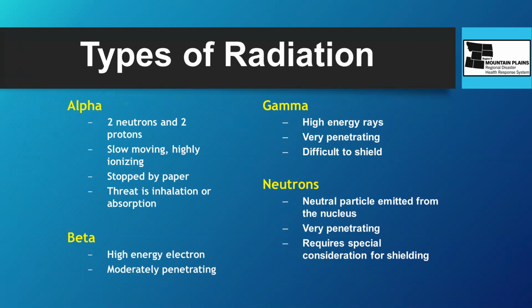You may also remember the types of radiation: alpha radiation, heavy particle, relatively slow moving, ionizing, two neutrons, two protons, relatively easy to protect oneself from it. It's stopped by paper. The major threat from alpha particles is inhalation or absorption and then incorporation into tissue. Beta particles, high energy electrons, these are moderately penetrating. They also pose an inhalation and absorption risk. Gamma energy, these are high energy rays, very penetrating, tough to shield from, takes several feet of water or concrete to protect oneself from this. And neutrons, also very penetrating and require special shielding.